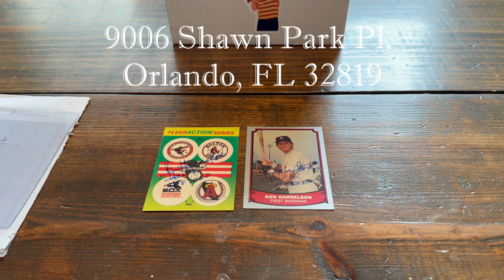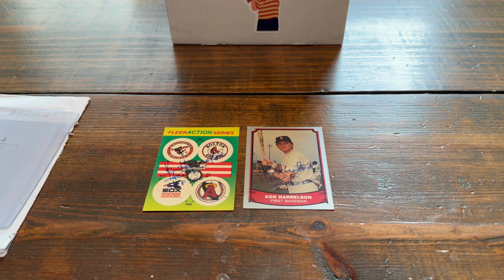So yeah, if you got a couple cards of Hawk laying around, send him off. He's a great signer. I got these back pretty quickly. He's got a nice signature, and he does add the inscription Hall of Fame 2020 on there, so you can put it on the board with my number 7 return. Let's get to number 8.